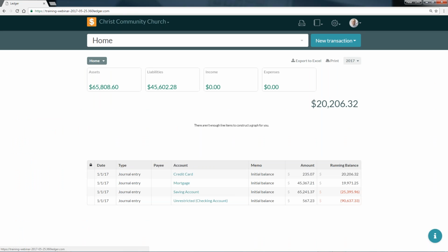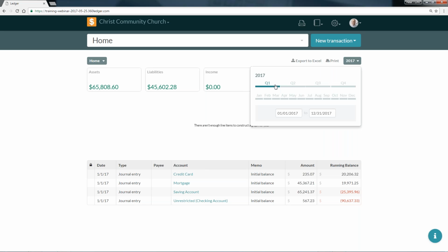Yep, and we haven't really looked at this yet. At this home screen, you can see there's your 4 types of accounts, and it'll show you all the transaction totals for your given date range. And you can select the date range from this date selector here, which can go by quarters or month or a custom date range. If you have multiple years, that would show up here as well.